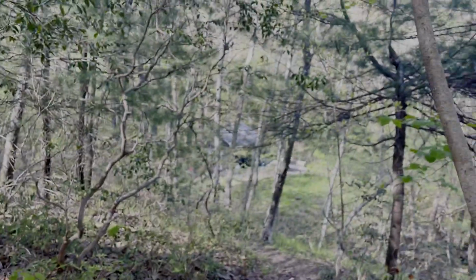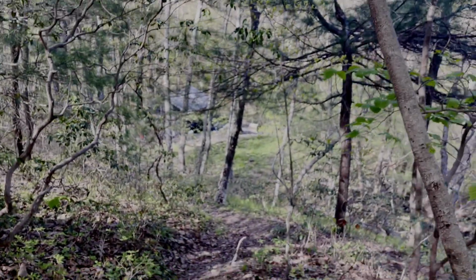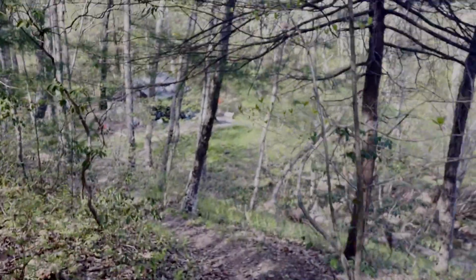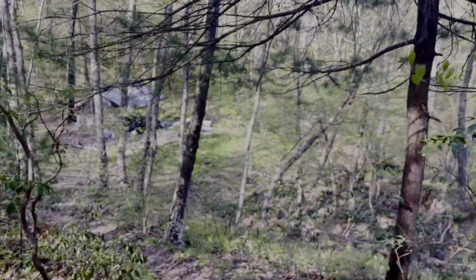Let's see if I can show you how high we are. That's the shelter down there. So it's a good little walk. It is what it is.